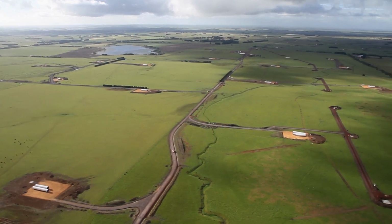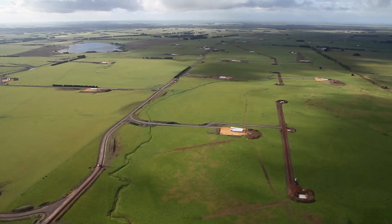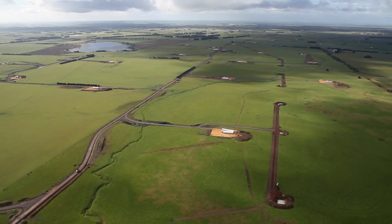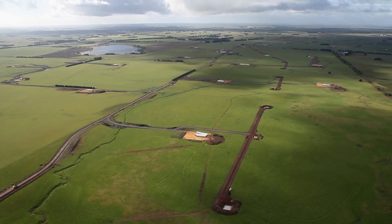It will generate up to 420 megawatts of electricity. That's enough energy to power around 220,000 Australian homes and abate more than 1.7 million tonnes of greenhouse gases each year.